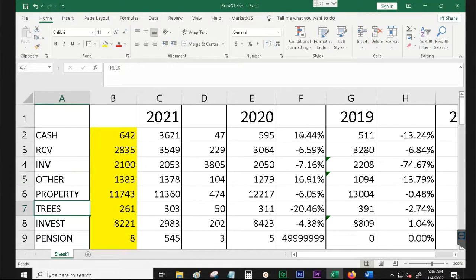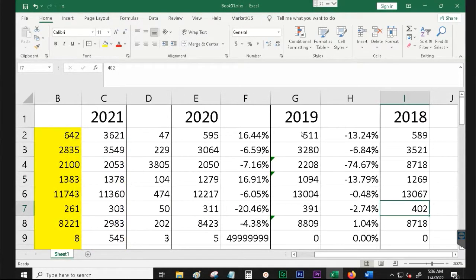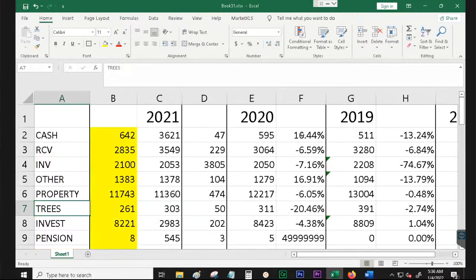Trees, of course, they do own trees. That hasn't changed a whole lot over the years. It has come down some, but anyway, we'll get into that. All right, and then investments, again, just what it sounds like. Again, these are going to be those hedges that we talked about. And then pension, they're old companies, so they still pay their employees a pension. Even if the current employees don't have a pension, they still have to pay pensions for the old employees.